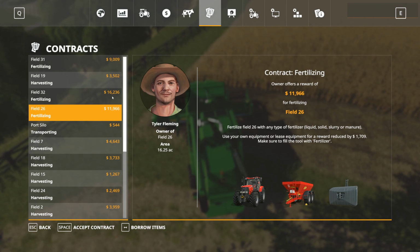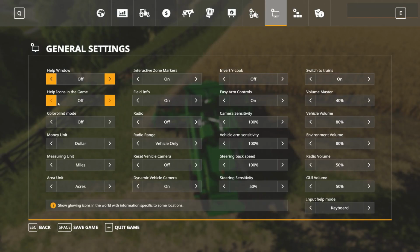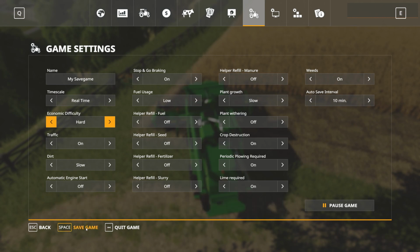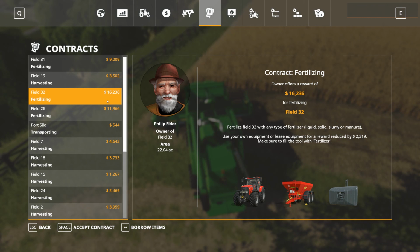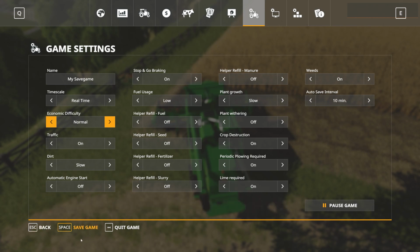A lot of contracts. Do the contract prices change with the economy? Let me just see. Fertilizing field 32 is 16,000. Yeah, I'm testing other things out now. Where is that setting? If I go to hard economy, we'll save game. Contracts. So even on hard economy, it doesn't really change the pricing of the contracts. The contract pricing is the same, which is interesting. All right, well, maybe that might reset if I restart the game, so I don't know. We're going to stay on normal just because.